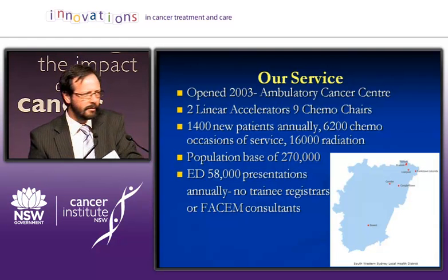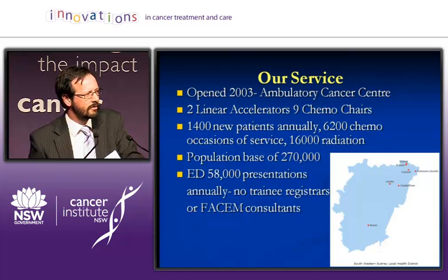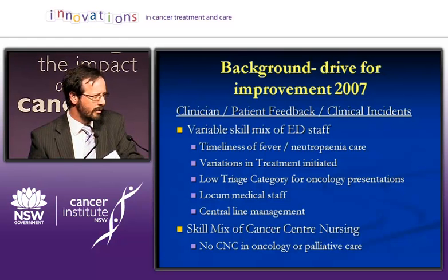We're the third busiest ED in the state, Campbelltown Hospital, and we don't have any College of Emergency registrars. So necessity is the mother of invention, and because of the issue around patient assessment in the emergency department, we thought there may be another way of having our patients who are on chemotherapy and radiation assessed by staff who are more attuned, and it's their day-to-day job of managing therapy toxicities.